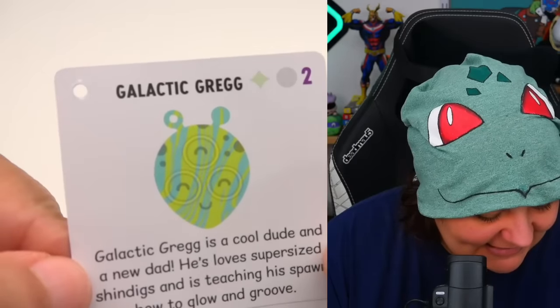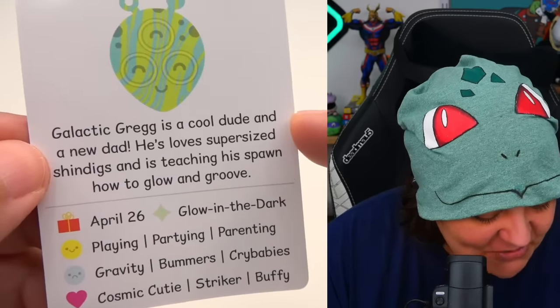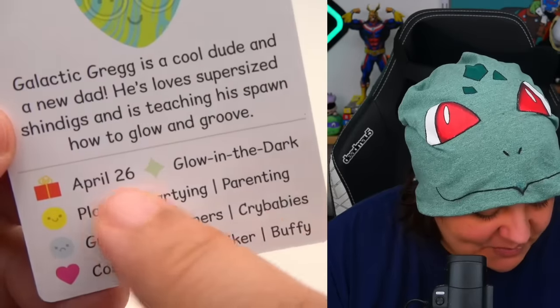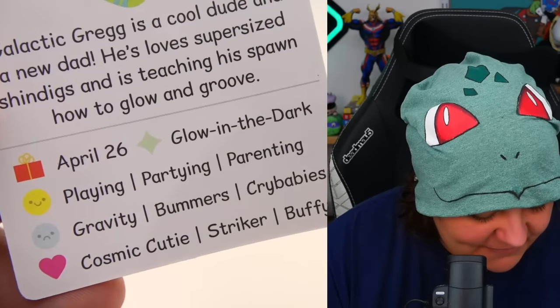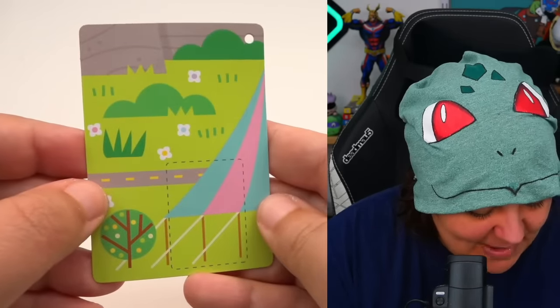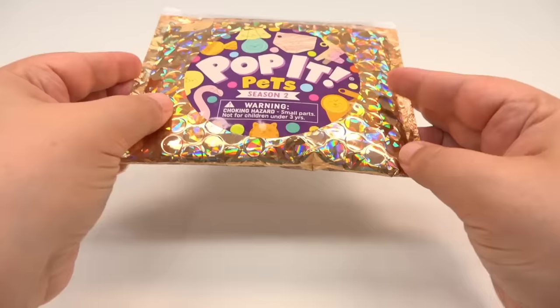Your name is Galactic Greg. Very nice. Is a cool dude and a new dad. Adorable. This is the birthday. Here we have glow in the dark. Favorites, dislikes, and friends. And here's what the back of the map looks like. And let's get our sticker. Here's our sticker. Congratulations on being a dad, Greg. Greg do be shining.